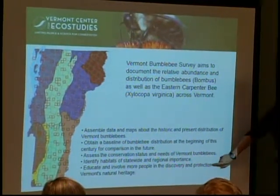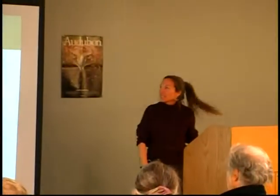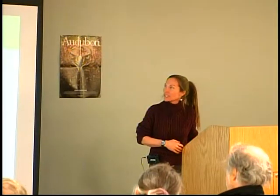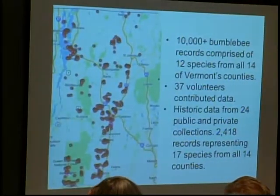And then last but not least, we wanted to educate and involve more people in conserving bumblebees. That has been the toughest sell of them all. So bumblebees, they're no panda, right? They're not even butterflies. So it's kind of hard to get people to like them because they sting, but I think people are actually showing more interest in them and in their declines than they used to, I hope. What did we accomplish in our 2 years of this survey?